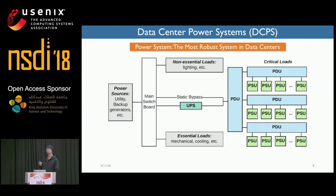The PDUs can be freestanding or installed under the floor or mounted on a rack. And the PDUs are usually organized into a tree-like structure in the power path.